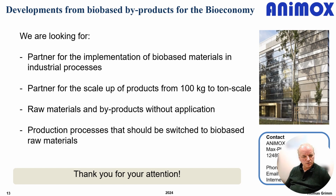But we are also looking for raw materials and byproducts from industrial areas which cannot currently be used in a useful application, and there we can perhaps join for development of using this byproduct. And we are looking also for industrial production processes or industrial products that should be switched to bio-based and sustainable processes. There we could also be helpful to integrate our materials or also other raw materials to come to a bio-based product.